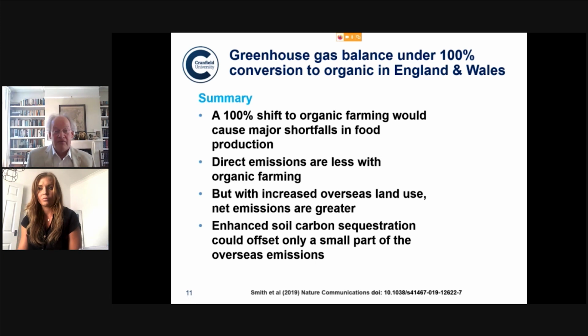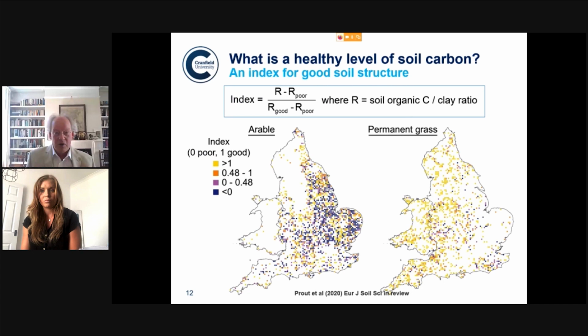So if greenhouse gas emissions are your sole objective, then sequestering carbon in that way would not necessarily be sensible. But of course, increasing carbon content has many other benefits. How do you monitor that? How do you measure it? What's a healthy level of carbon in the soil for different purposes?